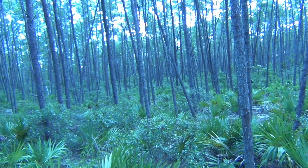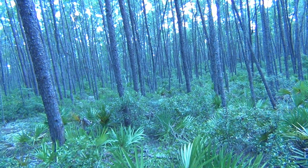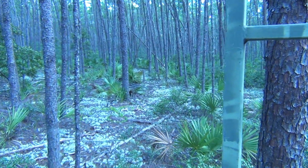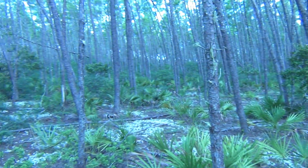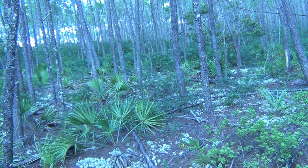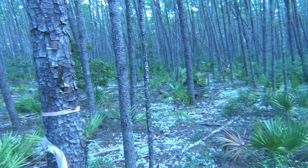So as you can see, there's some short brush and just some open areas. I came across somebody's deer stand they left out here. Just passing over that there. It seems to be set up in a good spot. I can hear a car on the road from here, so I'm not too far from the road.